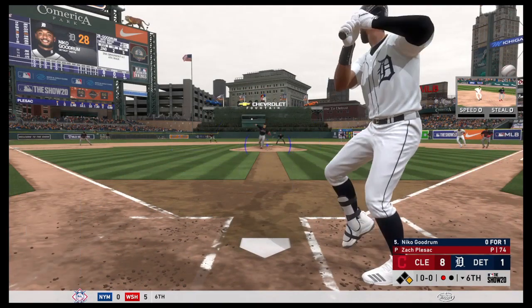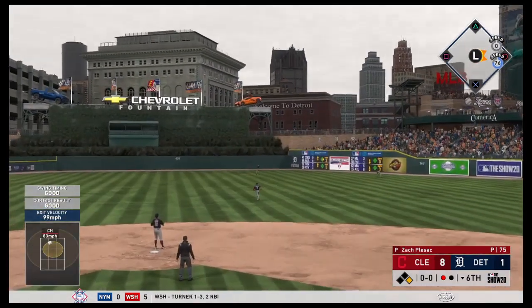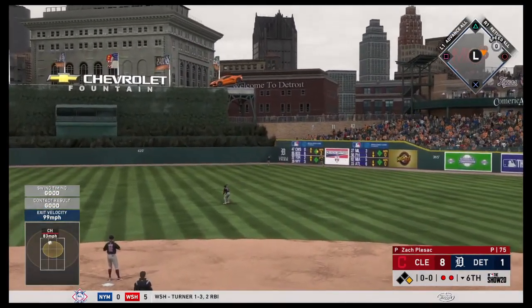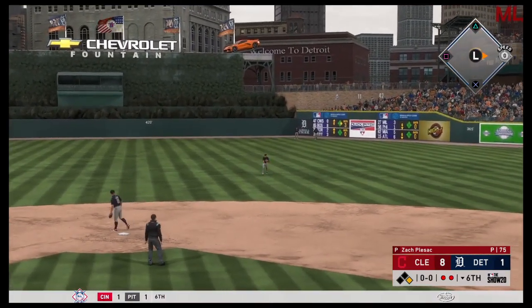First offering on its way. Pulled toward right center field. Naquin's on the move. And he tracks it down. A nice running play to record the second out.